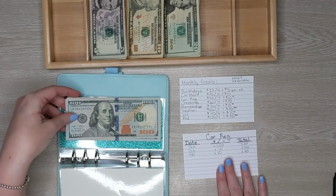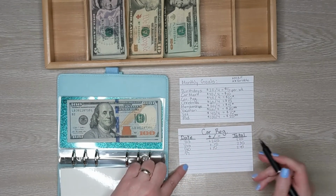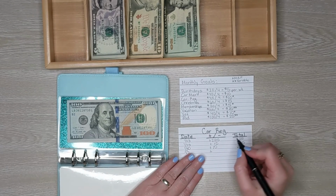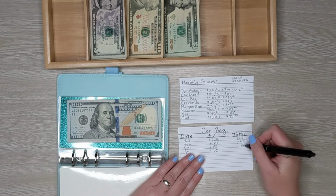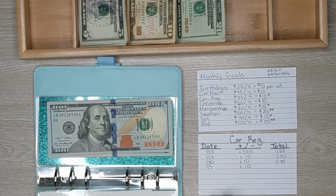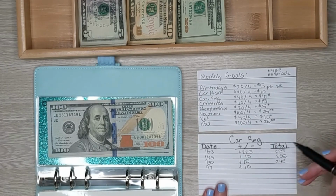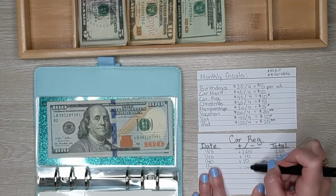Okay, moving on to car registration. We are getting close because the car registration is not as high as I thought it was going to be. I got the bill recently. Let me see if I can find that so I know how much we should be saving. Just a second. Okay, well, I am so glad that I stopped and checked on that, because not only do we have enough money, we have more than enough, but also it's due. I need to pay it now.